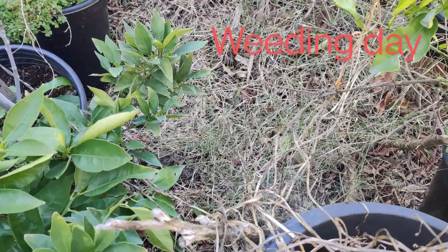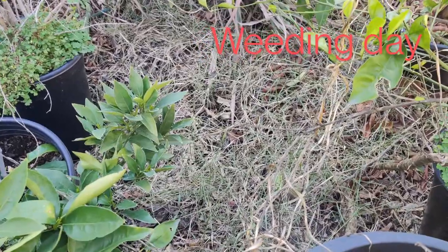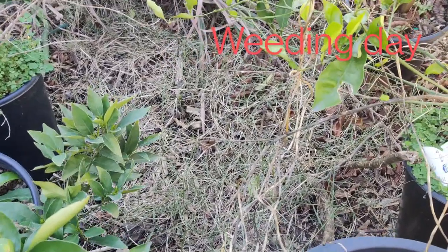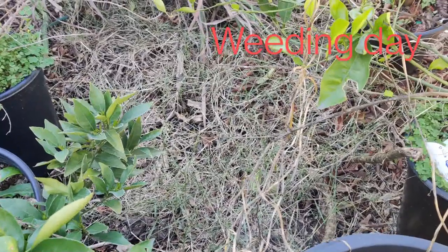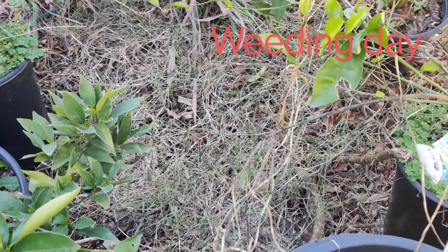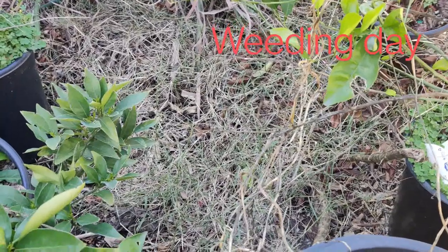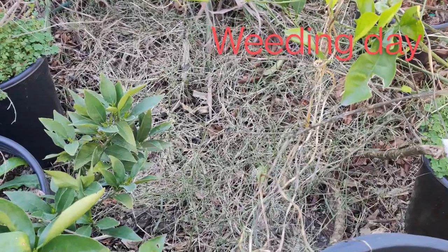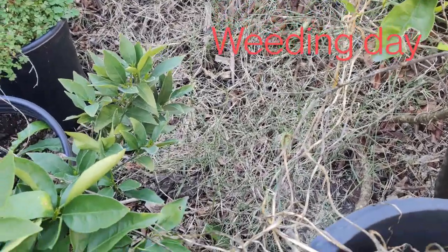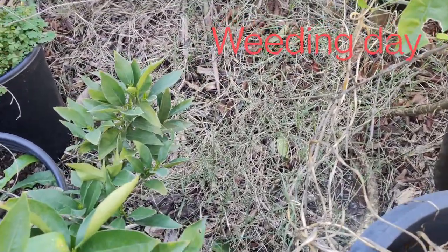Lots to do since it's been raining. I haven't been coming out. It's been too rainy and too cold and too wet and too windy, and I had excuses. And prior to that, when it wasn't raining, every other day I was coming out here to water all my plants by hand, because I don't have a drip system set up yet. That will be happening sometime when I can finally afford it.